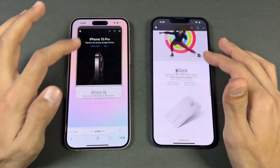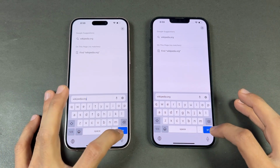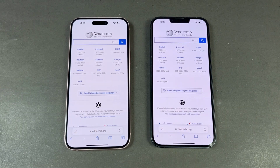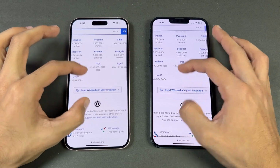Again, scrolling feels absolutely smooth, no issue whatsoever, although 60 Hz feels really choppy. And next on the list is wikipedia.org. It opens up slightly faster on the 15 Plus, and scrolling feels really smooth. Same thing with zooming out.